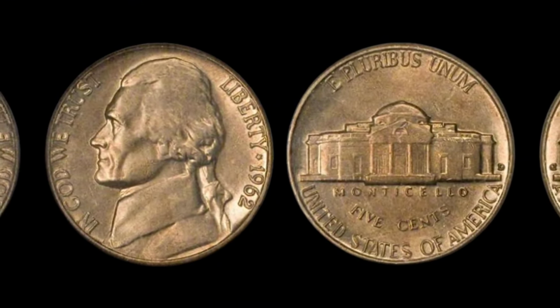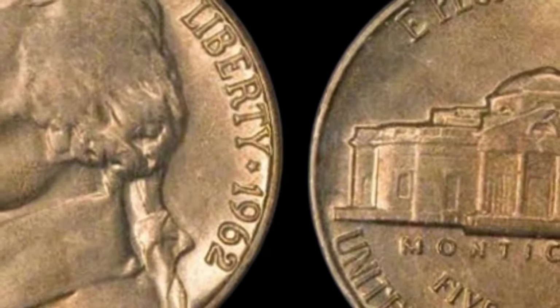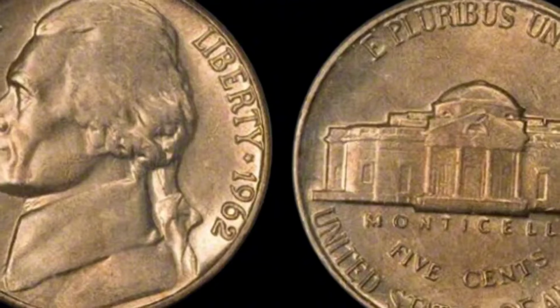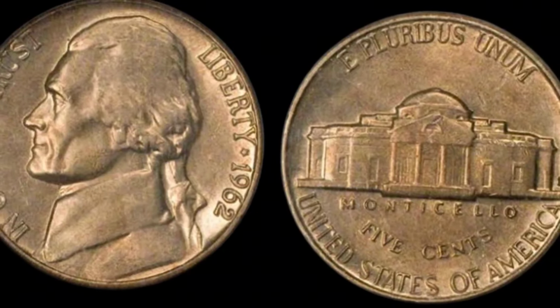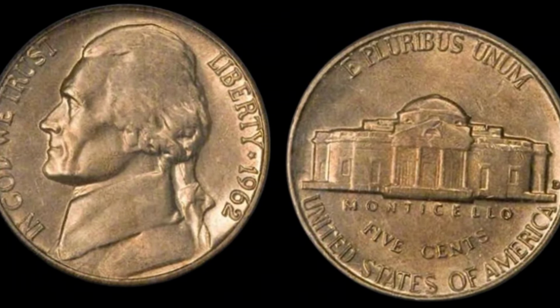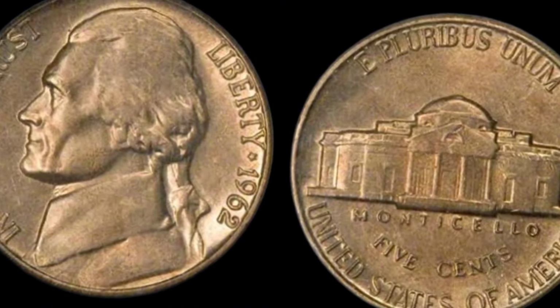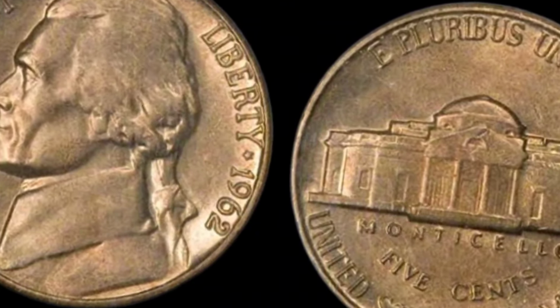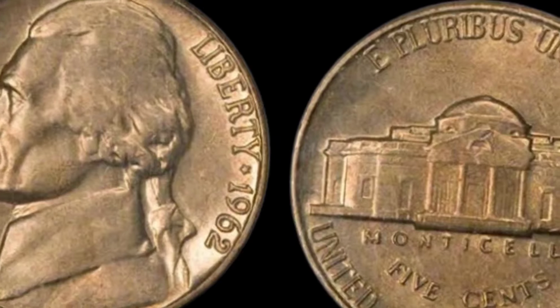The world of coin collecting is full of hidden treasures, and the 1962 Jefferson nickel with the mint mark error is just one of many stories. Whether you're a seasoned collector or just starting out, the key to success is learning to spot rare coins and keeping them in the best possible condition. Cut to an image of a rare coin auction winner smiling with their coin. So, keep hunting, keep collecting, and who knows? The next big discovery could be yours.